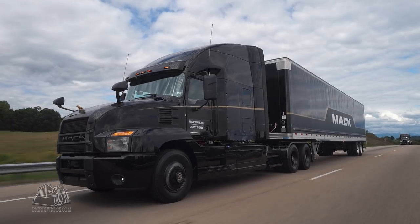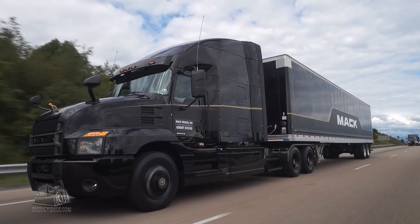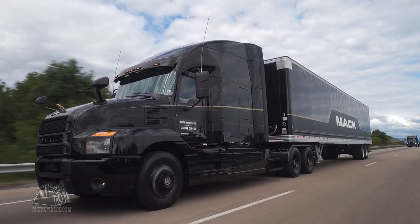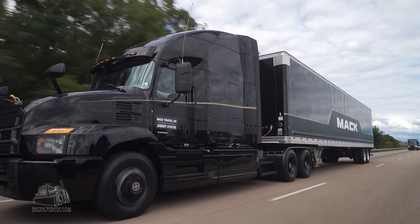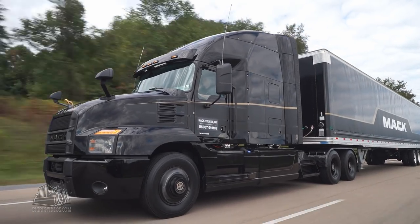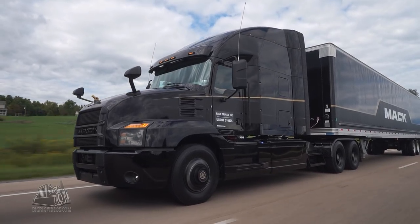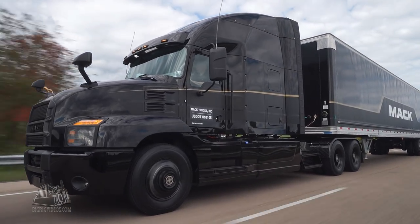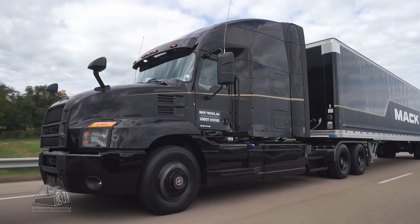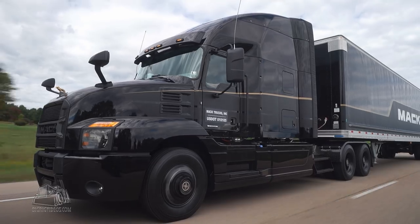Tell me about this convoy and how it's been going for you guys today. Well, we launched our new Anthem truck just two days ago, and we decided a few months back to put together this convoy made up of Anthems, Granites, and Pinnacles in order to demonstrate the many different applications that our new product update is capable of providing to the marketplace.